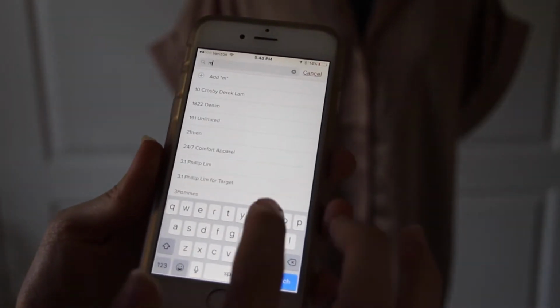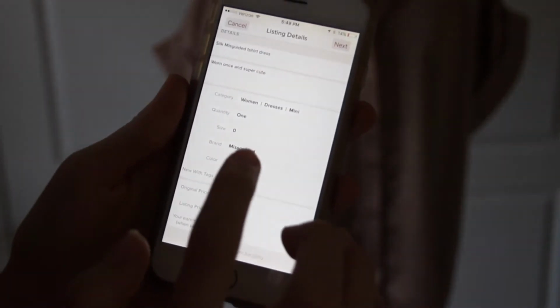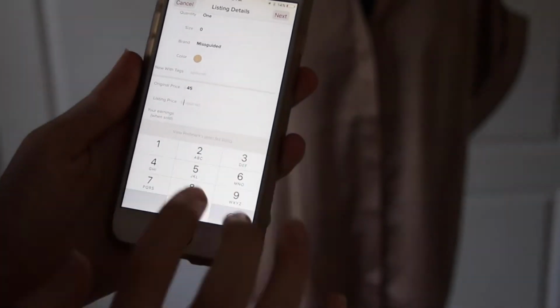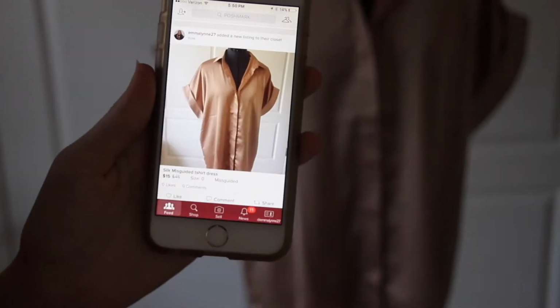It is so simple, and I love it, and it takes away all the steps that I have to take when I go to the thrift store, where I have to drive all the way there just to sell it and wait for so long for them to go through my clothes. All I have to do is snap a picture and wait for someone to want to buy my piece of clothing, and it is as easy as that.